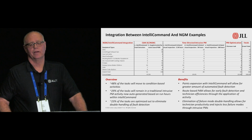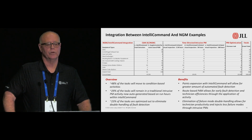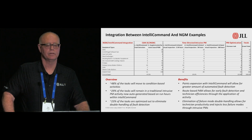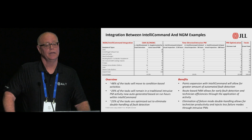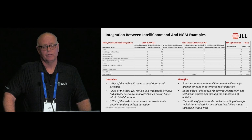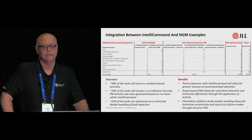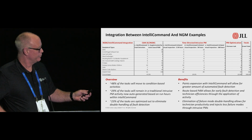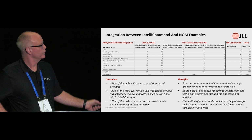The other thing we would find is, again, people operate equipment the same. I live in Tampa, and you have a rooftop unit in Tampa, you don't need to maintain it the same way a rooftop unit is in New York or Minnesota, right? There's differences, yet you go in and everybody looks at them quarterly, right? So 23% of the tasks are eliminated. Okay, you don't have to do it. And the benefits line up to the point we talked about earlier with the opportunities.